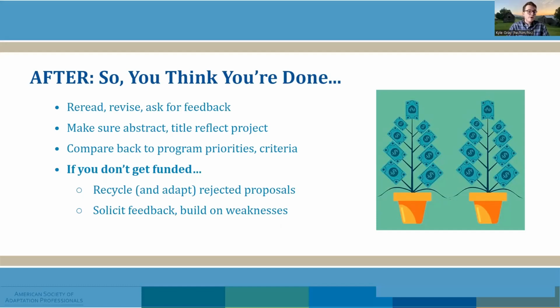So that can be the other partners that you're working with here and assembling this proposal. It can be colleagues, or at certain points, it can even be the field liaison team. We can look at what you've put together and give you some feedback. But you really want to make sure that altogether the proposal and even the abstract and the title are accurate reflections of your project, and they're quickly communicating what this project will do for the community. Again, this is where you should compare it back to the program priorities and the criteria. Think of the RFP like a rubric and start to score yourself and see how that works.